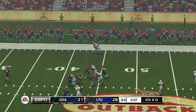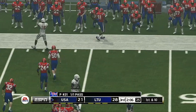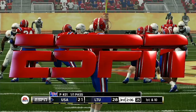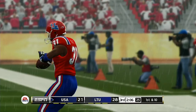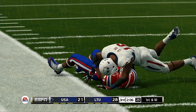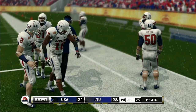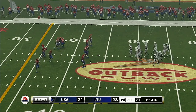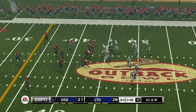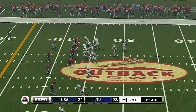Here's the punt. No, they're going to throw it. Brought down at the 44. The offense couldn't convert, and that's going to cost him the possession. This deficit can be easily overcome, sure. But they have to be thinking if they don't get something going on this series, the burden is going to be felt by their defense.